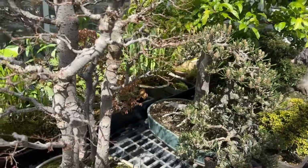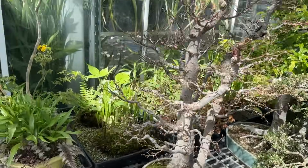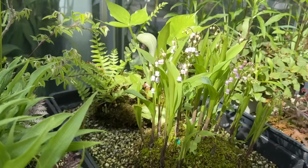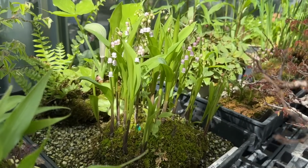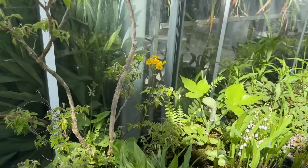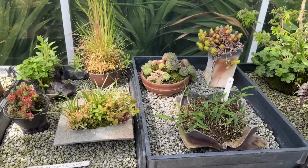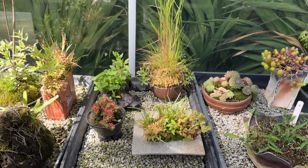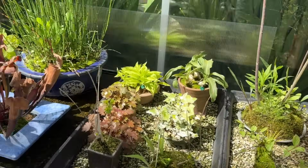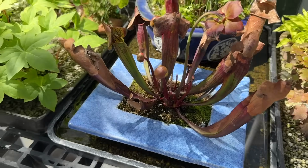We will show you in a minute the quality of some of the trees. It puts us to shame, really. Absolutely beautiful, absolutely beautiful. These are just some of the accent plantings of Kusamono.